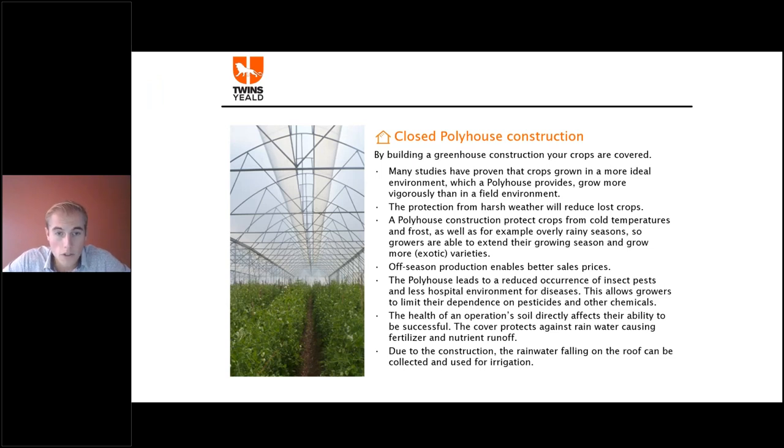Because you have a closed polyhouse construction, your crops are covered. Many studies have proven that crops grow in a more ideal environment. Crops in a polyhouse grow more vigorously than in a field environment. Protection from harsh weather will reduce lost crops, as I explained. A polyhouse construction protects crops from cold temperatures and frost, as well as, for example, from overly rainy seasons.